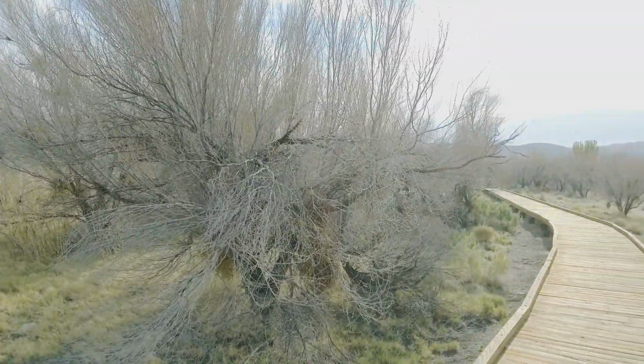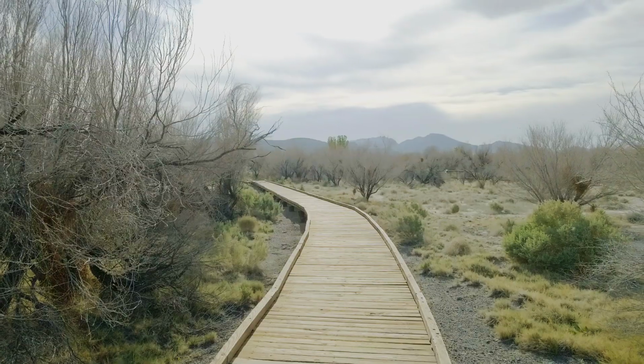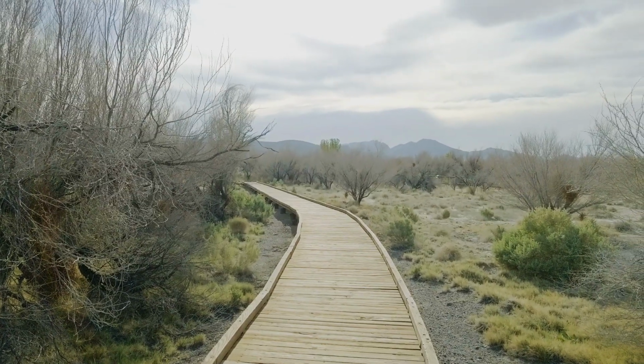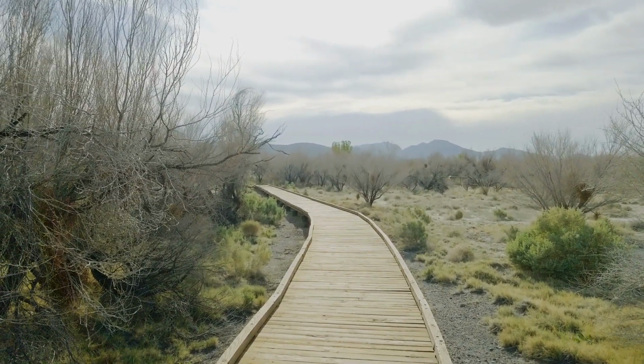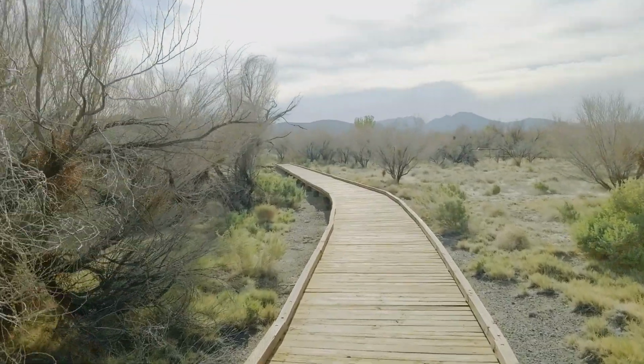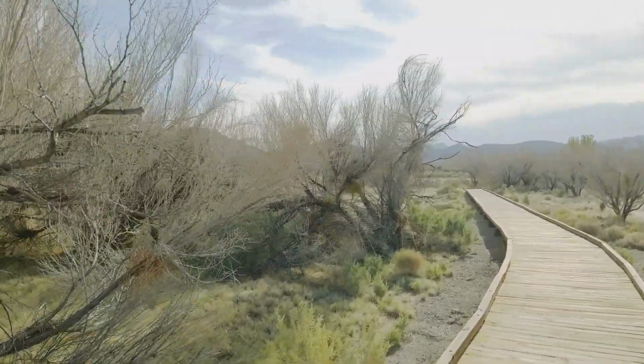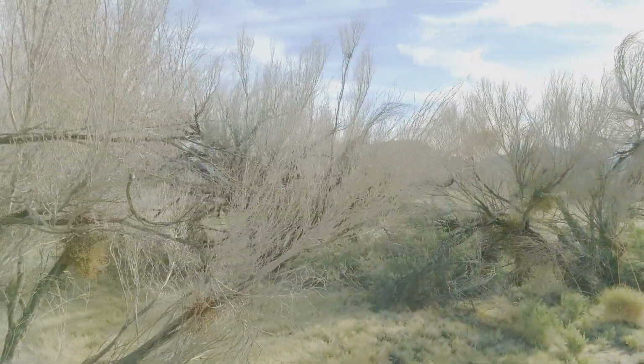We're headed off in this direction. Just around the bend there is the main attraction. Again, we're not far from the visitor center at all. And it's just a small, flat walk. Small walk, very casual, on a very flat surface. It's beautiful out here. It's stunning.